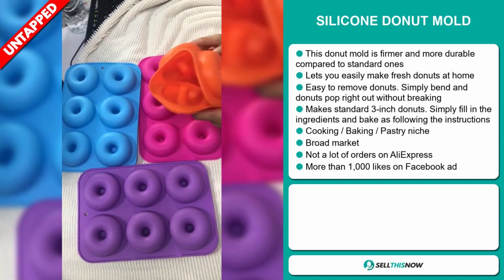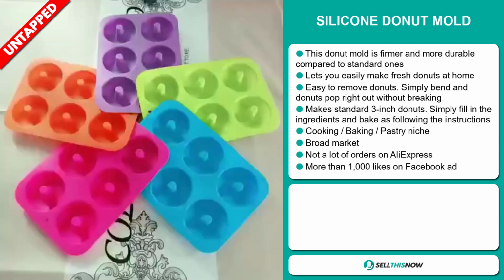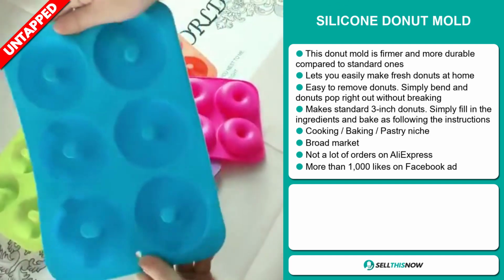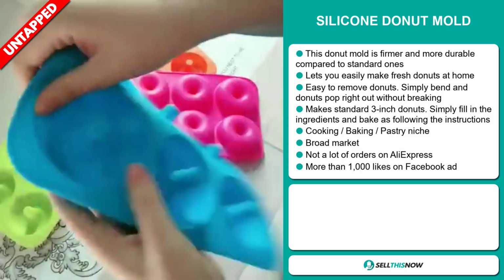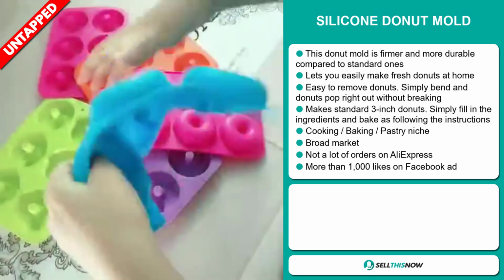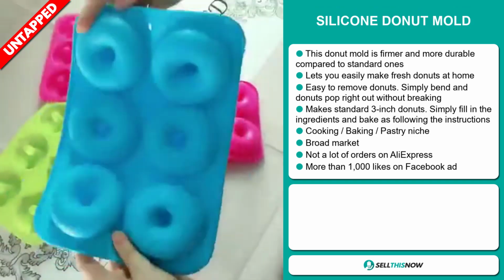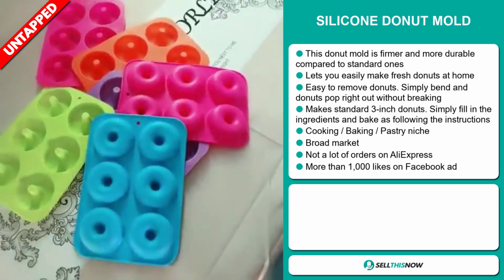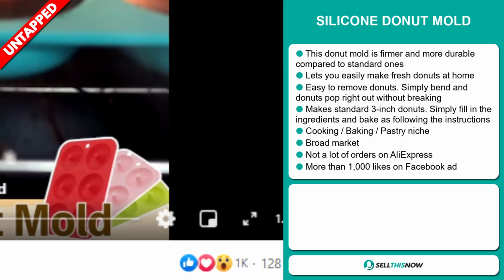It falls under the cooking, baking, pastry niche market. And we also think that this item has a broad market base. And we also think it has a lot of untapped potential. So far, there haven't been many orders on AliExpress, so you could definitely take advantage of this. And finally, the Facebook ad has had more than 1,000 likes.